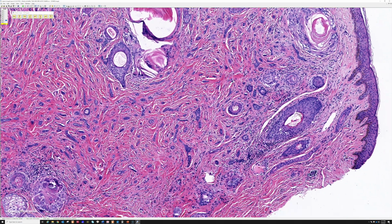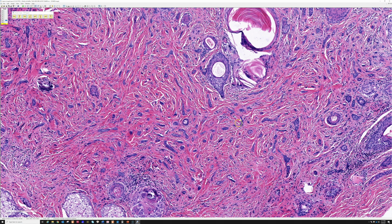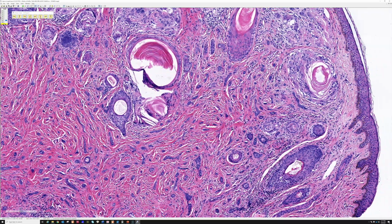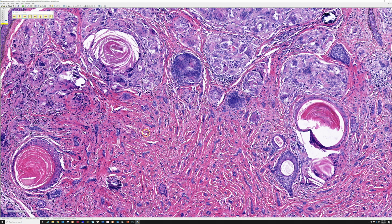So in DermPath, the paisley tie differential or tadpole differential includes four main things. Those are syringoma, basal cell carcinoma, infiltrative or morpheaform pattern of basal cell carcinoma, desmoplastic trichoepithelioma, and MAC, or microcystic adnexal carcinoma. Those four things can have this pattern of cords and chains that look kind of tadpole or paisley tie shaped, okay?